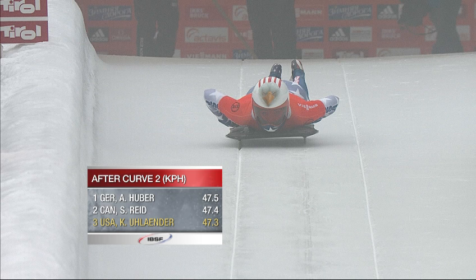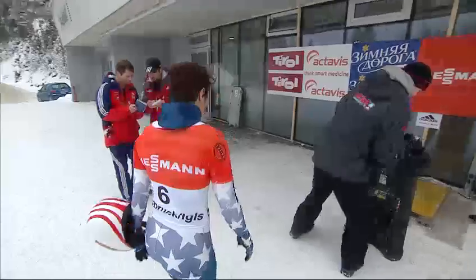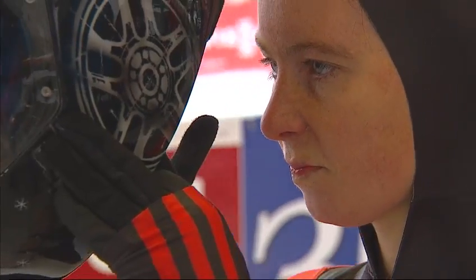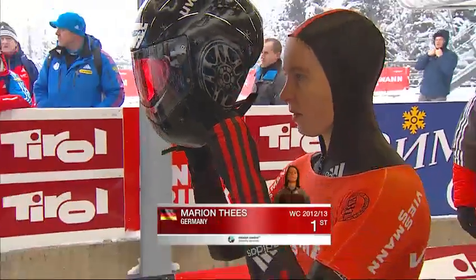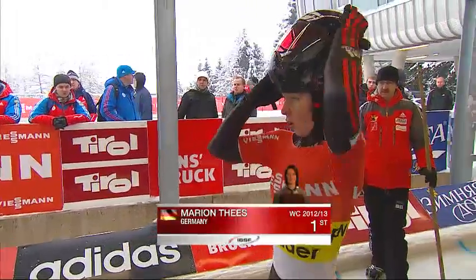Great momentum in the first couple of corners as well from Anja Huber and Sarah Reed from their quicker starts. Katie really got the power into the sled. And it's all about that last step. You want to really drive with your very last foot strike and propel your sled forward, because that's the only opportunity you've got to create velocity. The rest of the way is just maintenance.